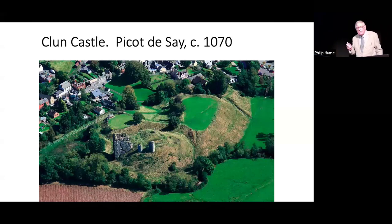Here is another one of these big castles built by a major vassal of Roger, Picot de Say, and this is what Clun looks like today. One of the things which I thought I would point out is that this tower, which is the most formidable bit of surviving masonry there, is in fact a much later construction. It's a 12th, 13th century construction on Norman lines. But it's not serious. It is probably no more than a hunting lodge.